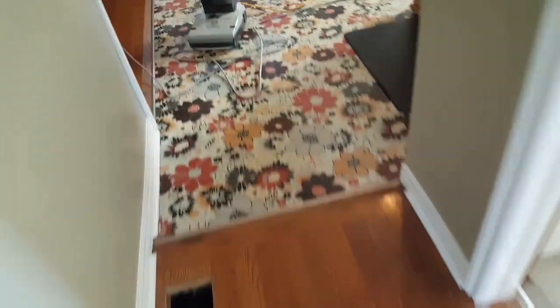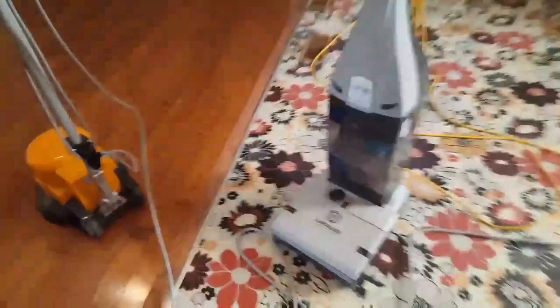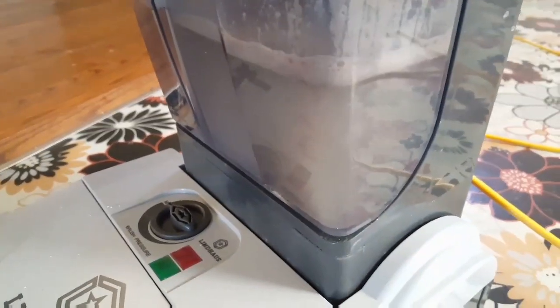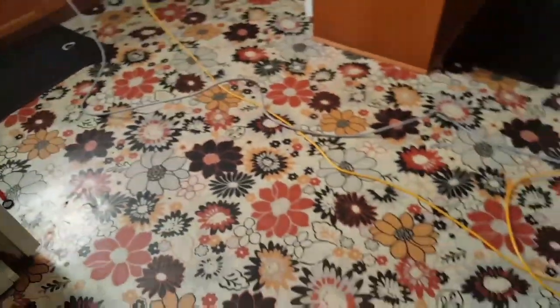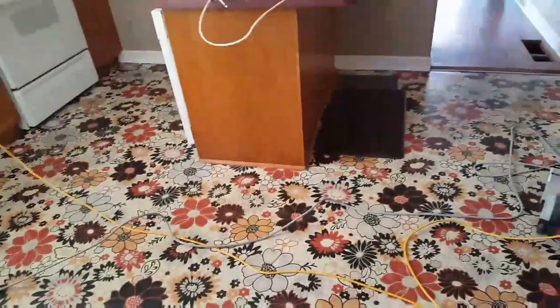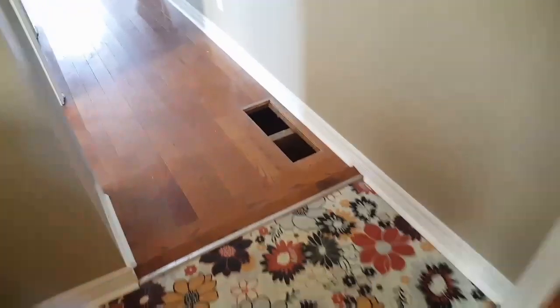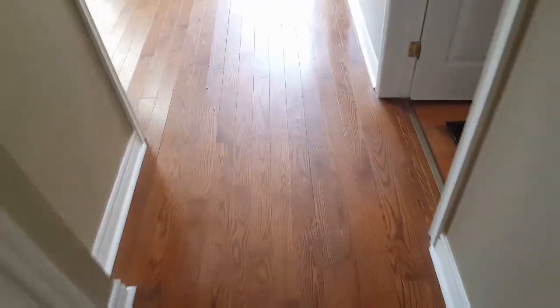As you can see, I just did this one room here, and take a look at that nasty dirty water. And check out this retro kitchen floor here, guys. Funny. Love it. But anyways, I'll show you the results. Talk to you soon.